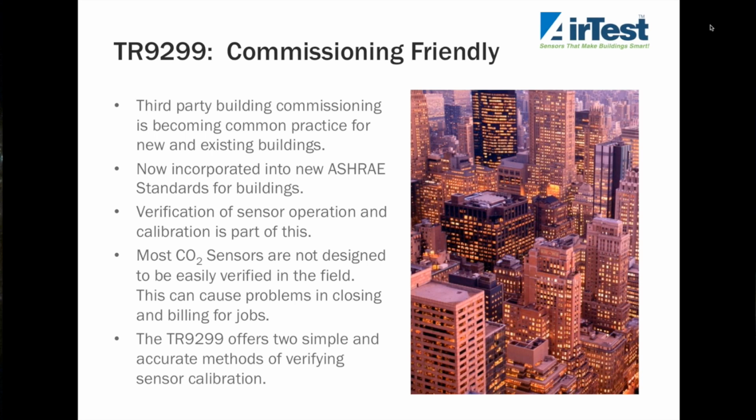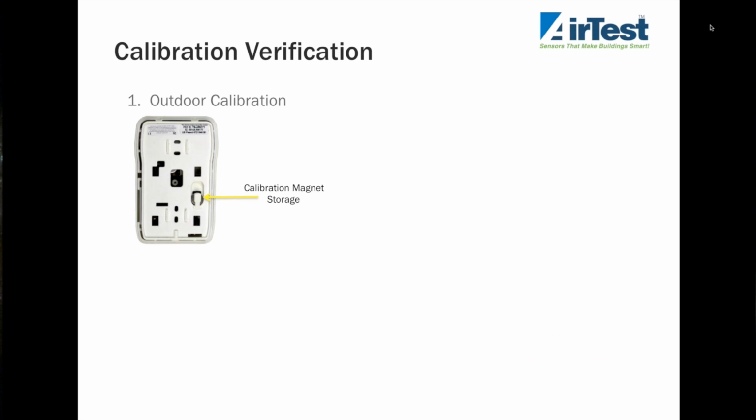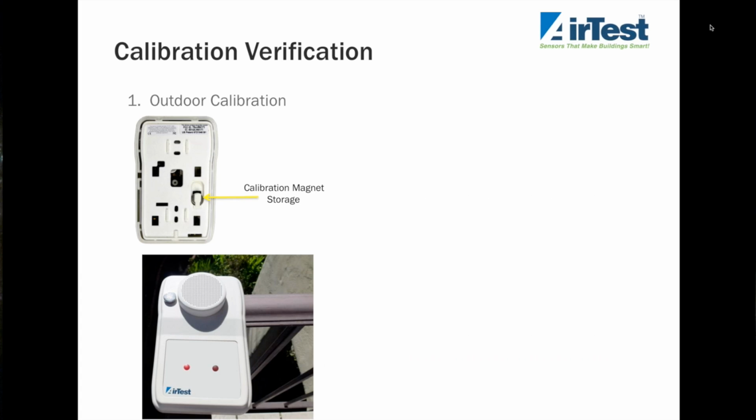So we offer two very simple ways of verifying sensor calibration. And actually, as the text says, it's also a very accurate way of ensuring sensor calibration. The first is outdoor calibration, by taking the calibration magnet that's in the back of the device and putting the sensor outside for about 10 to 15 minutes. After that period, just put the little magnet on the upper left corner of the device, and in about 30 seconds it will calibrate the sensor to whatever the ambient concentrations are in the outside air and assume the value, i.e. 450 ppm, that we showed in the software interface to the CO2 sensor.